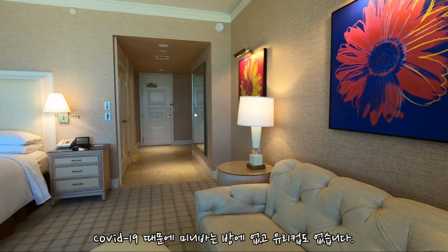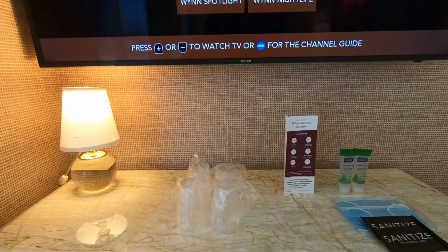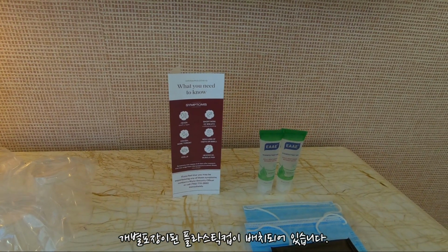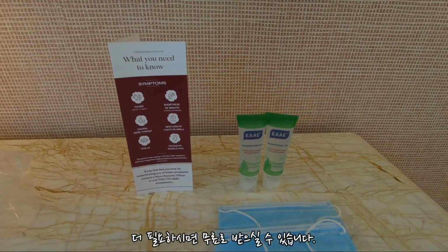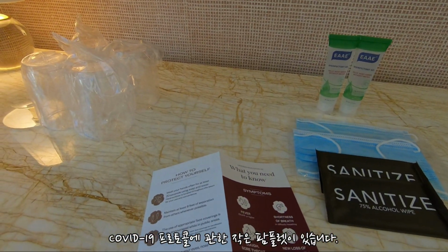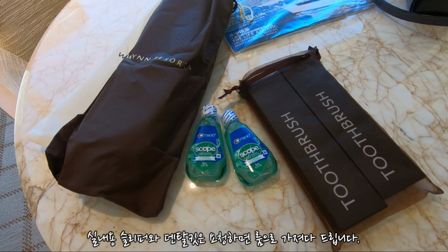There is no minibar in the hotel room due to COVID-19 and no more glass cups. There are plastic cups instead of these glasses. They're all nicely wrapped. Two masks, wipes, and sanitizer are already placed in your room. And if you need more, you can request more. And here is a small brochure about their COVID-19 protocols. Indoor slippers and dental kits are upon request.